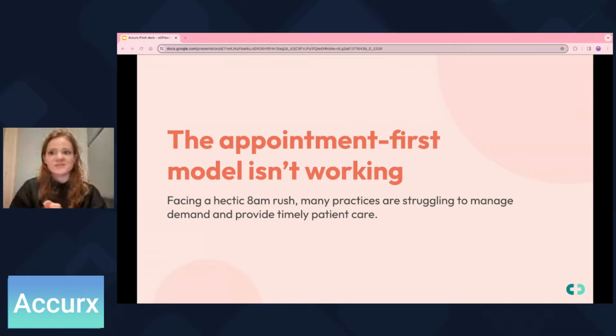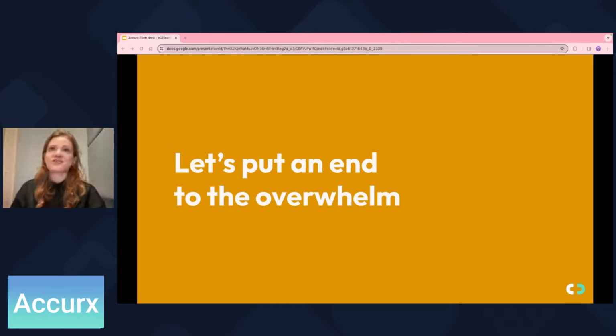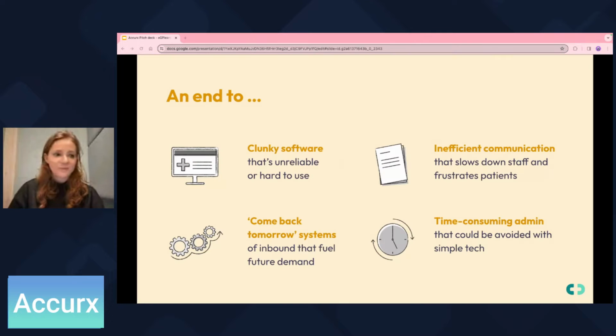It works on this approach that an appointment is always the quickest and best way to meet a patient's need, which doesn't necessarily leave any room for collaboration. So our goal at Accurx is to put an end to that overwhelm. And what does ending that look like?